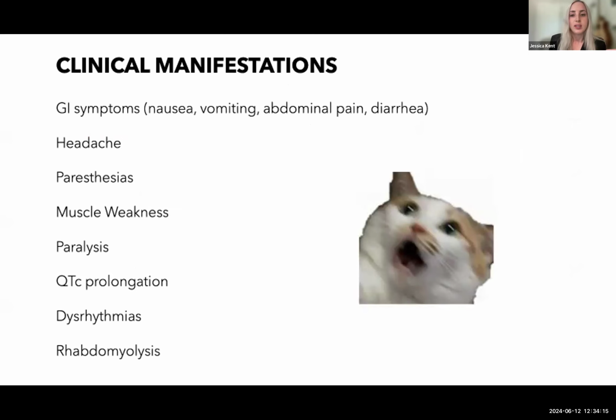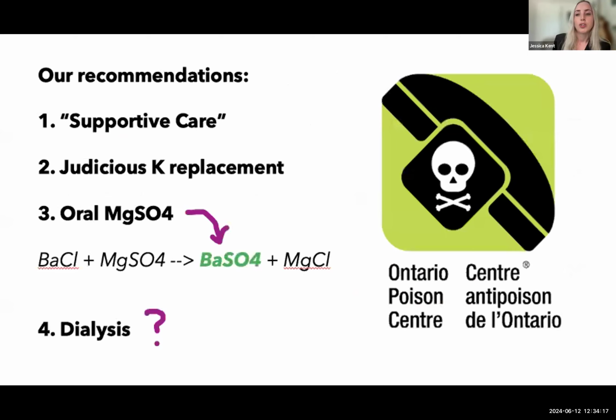So what did we say to do? Well, of course, you call the poison center. No call would be complete without a recommendation for supportive care. We also recommended judicious potassium replacement. Another kind of cool treatment for barium carbonate toxicity is oral magnesium sulfate.